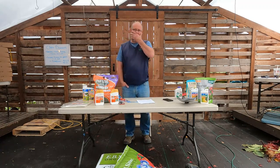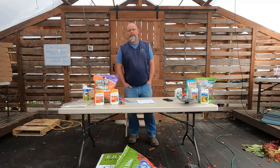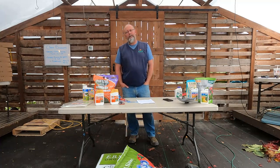Yes. I got mushrooms popping up. Okay. How do I get them out? Well, I'm not going to call myself a mycologist by any means and pretend to ID your mushrooms for you, but mushrooms are a sign that you have healthy soil. I'll start with that. You've got decomposing wood, and I don't have a problem with having some mushrooms around. If they're poisonous, yeah, I'm worried about my kids and some other stuff too.